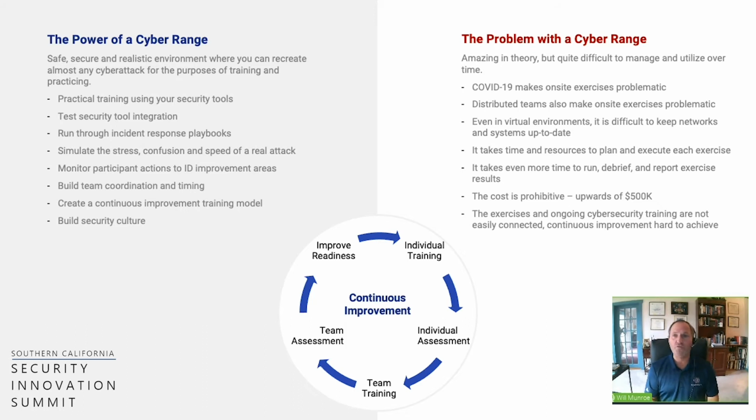This is huge. If you've got planned incident response processes, whether they're built in a SOAR tool or whether you run them manually, you can go run through them and see how they work and find the holes and the gaps in them. A big part of it, though, is simulating the stress, the confusion, and the speed of a real cyber attack.